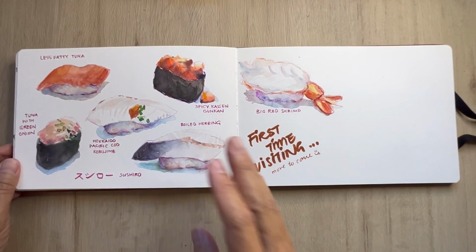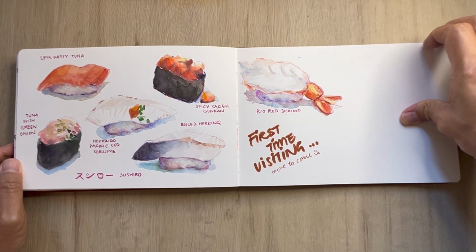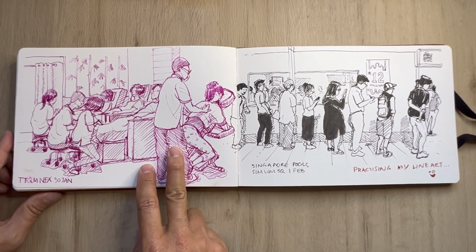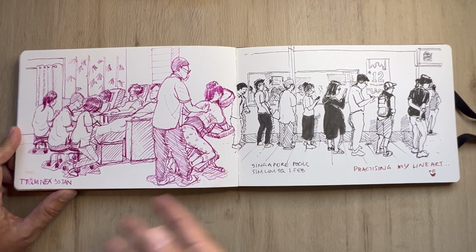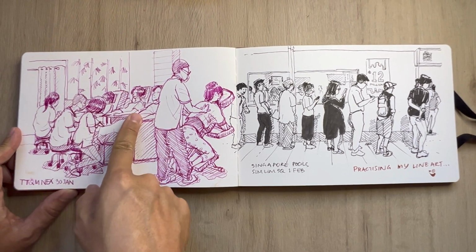And first time being at Sushiro Sushi. I love the place. I love the setup and what they have to offer. Alright, back at my favorite place for massage, quick massage, over at Next. And I always enjoy sketching them while waiting for my turn or while doing a foot reflexology.